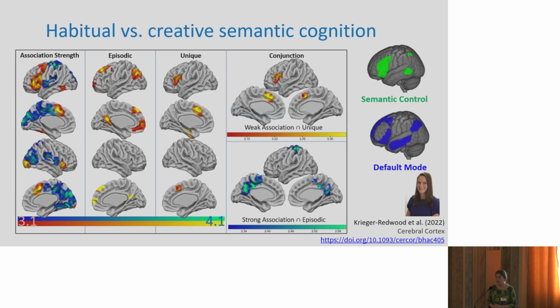We also looked at the uniqueness of each person's response. So when they said how their words were linked, we looked to see how many other participants had come up with a similar kind of link, or how bonkers or out there the participant's response was. And when participants came up with a more individual response that other people didn't share, you can see more activation of the semantic control network.